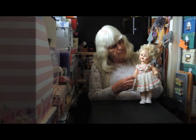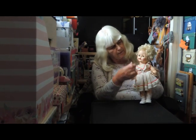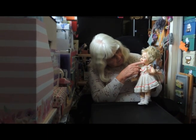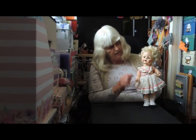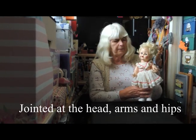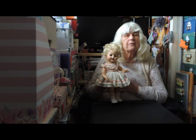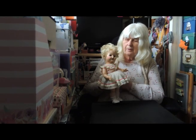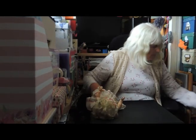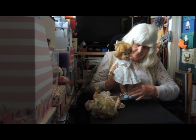Anyway, the little princess has curly hair, just like Princess Anne used to be. She used to be a blonde, curly doll. She's got blue eyes. She's got lovely colouring again. She's got an open mouth with 2 teeth, and she's jointed at the head, arms and hips. This colour of the red dress is the most commonly found, but she was also found in blue, green and lemon. I've got a blue example here. That's the blue dress.